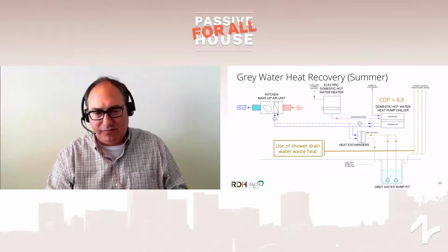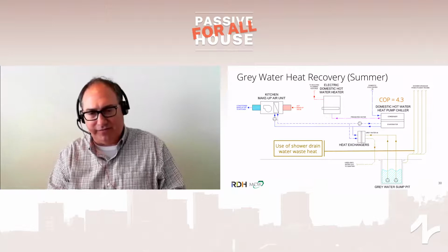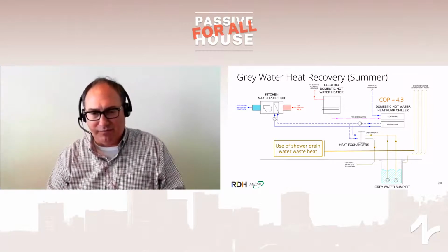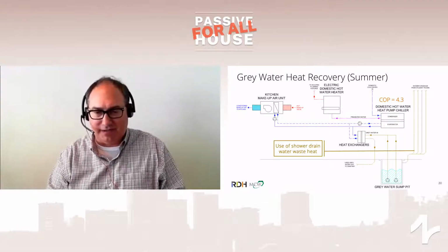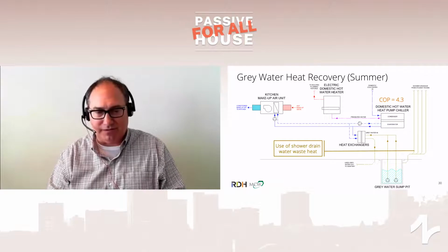So the big one, and the sort of low-hanging fruit that we identified early on, was the collection of warm and relatively clean shower water drainage from the resident suites. And what we've done is we've collected it in this insulated underground cistern, where that water is collected over the course of the day or over the course of the morning.